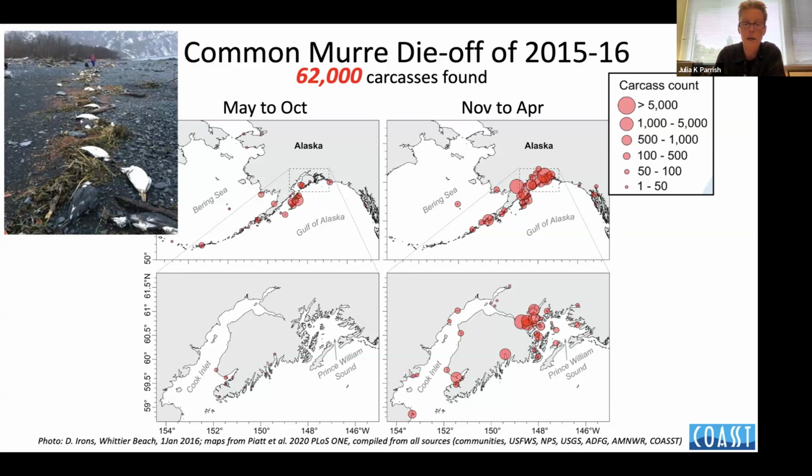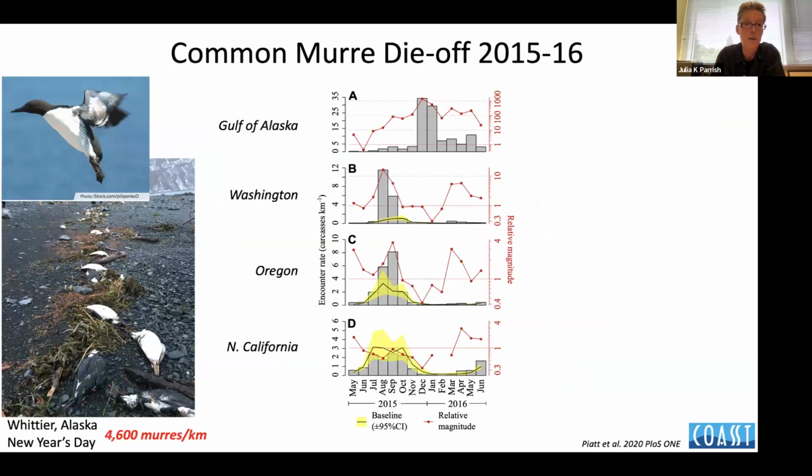So everybody and their brother that we could mobilize within the Gulf of Alaska and out the Aleutians were collecting data, and we managed to collect data on 62,000 carcasses. That's a huge, huge number of carcasses that we actually found, especially when you consider the coastline of Alaska and how unpeopled it is. We didn't really have enough data to do any comprehensive modeling of what the actual die-off was, but we could look at, in the Gulf of Alaska and then down into the lower 48, how far above normal the deposition was. And so we can and did answer that question.